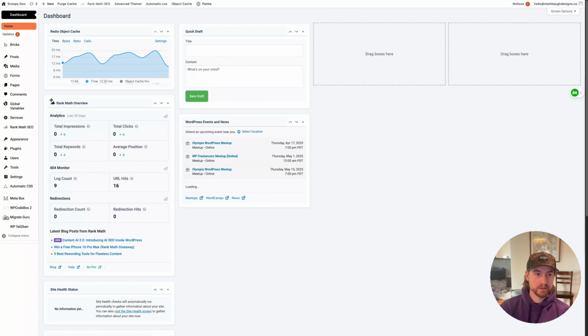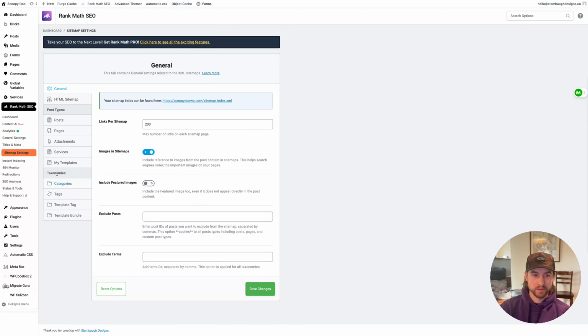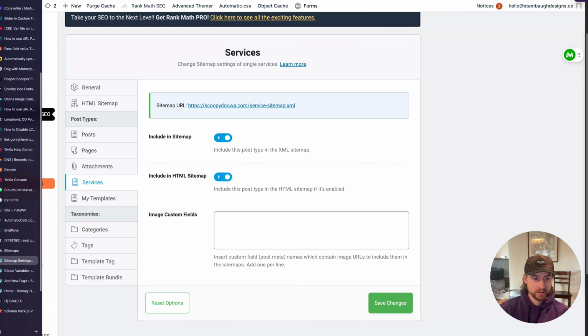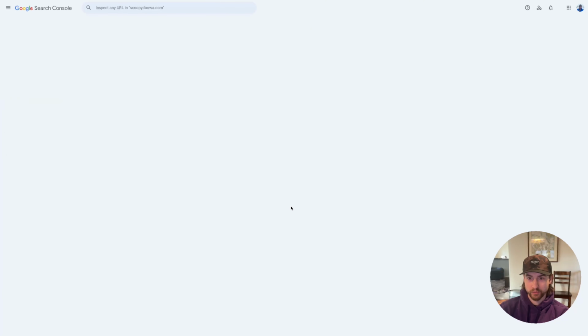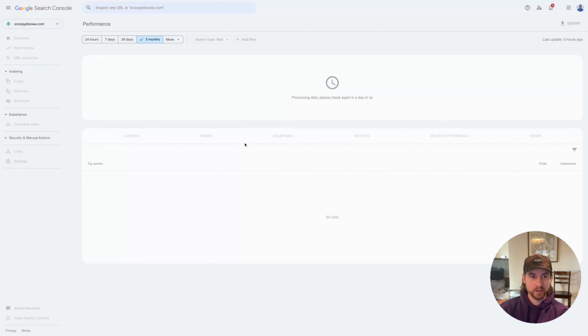So let's go back to Rank Math and just make sure that the sitemaps can be indexed. So I come over to the services sitemap, and it looks like it can actually be included in the sitemap. That's ticked on. So maybe it's just a weird error that Google Search Console is throwing right here. We can try reloading the page as well. There we go. So the service sitemap says success. It found 6 URLs, and we are good to go.